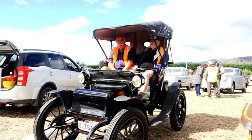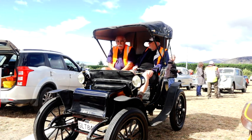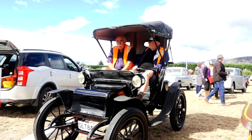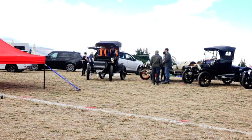It certainly is. Oh well, we're going to set ourselves up, folks, and we're going to go for a bit of a ride in this wonderful old classic. Beautiful. It's a good grip.